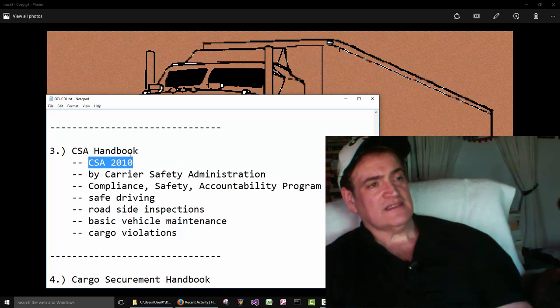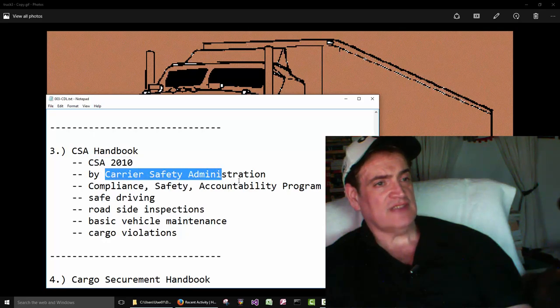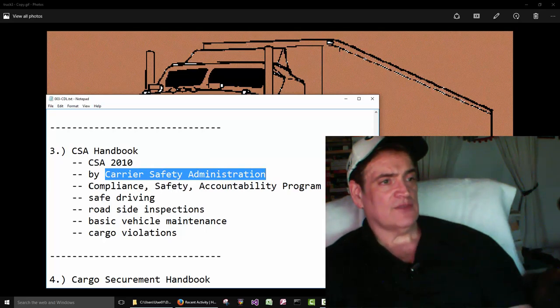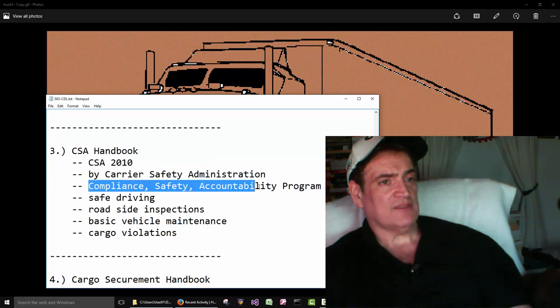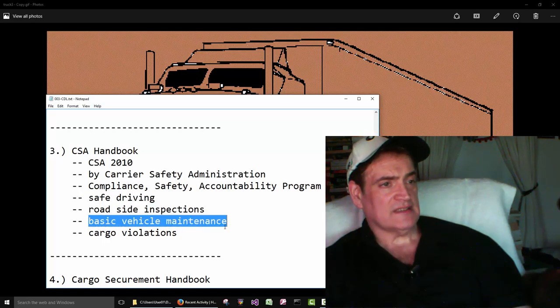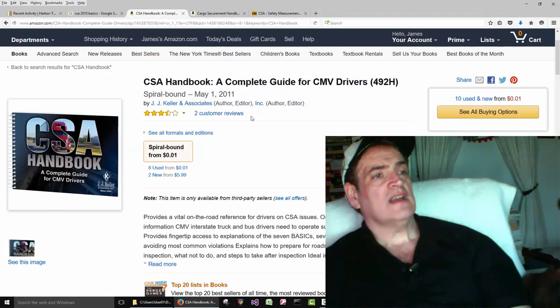So here, this is kind of odd, you know. Some people think CSA stands for Carrier Safety Administration, but in the book itself, they say it stands for Compliance, Safety, and Accountability. And you'll see this written as CSA 2010. Few of the topics inside the book are safe driving, roadside inspections, basic vehicle maintenance, cargo violations. I found it on Amazon.